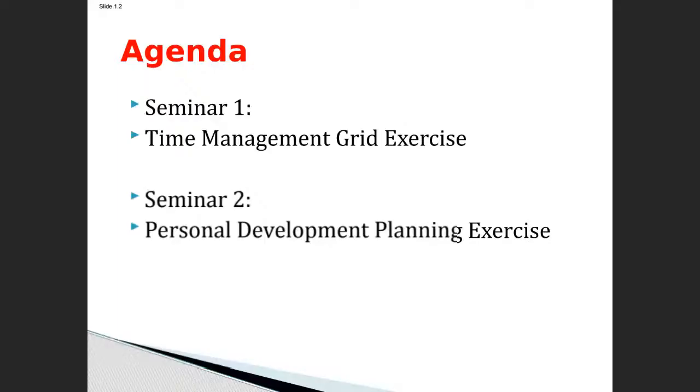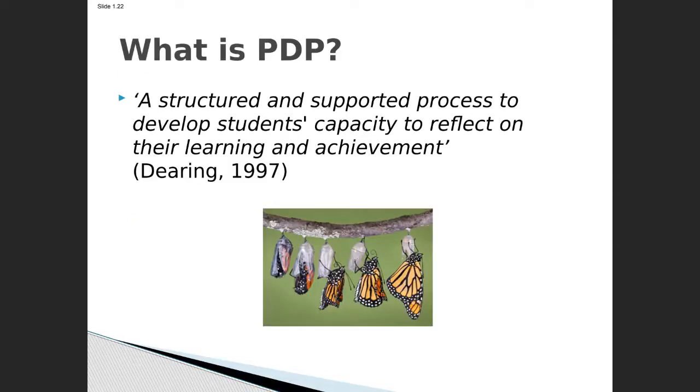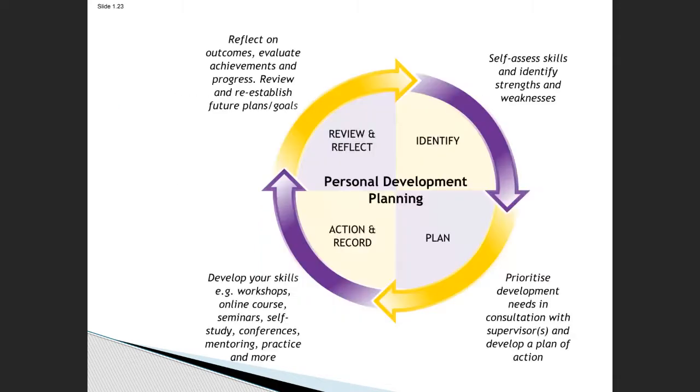Seminar 2 activity is a personal development planning exercise, PDP. You will prepare your personal development plan. Let's look at that. What's a PDP? It's a structured process to develop your capacity on your learning and development achievements. You are identifying goals, planning them, taking action, recording them, and reviewing and reflecting on them.